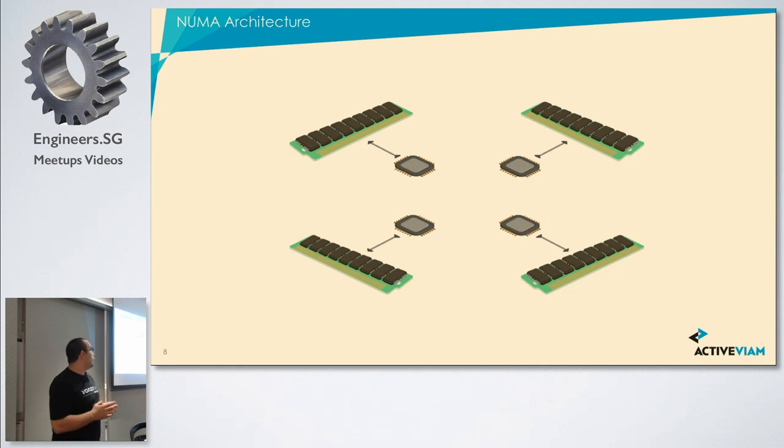We leveraged the new, what we call NUMA architecture, non-uniform memory access. All the huge new servers don't have a single memory bus anymore. They have what we call NUMA nodes. So you can see it that way. You have memory chips associated to a CPU. So here, for instance, you can see an example of 4 NUMA nodes.